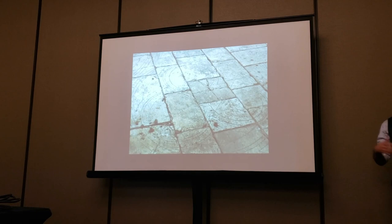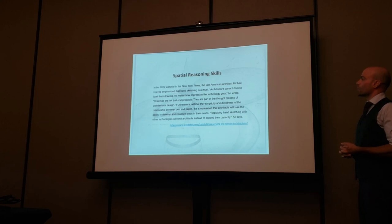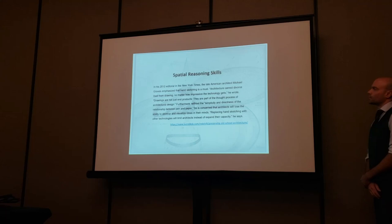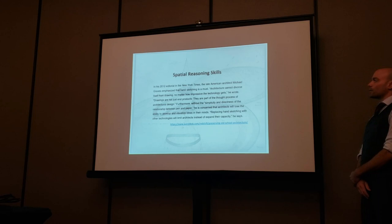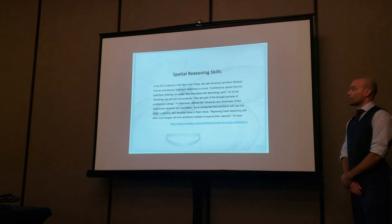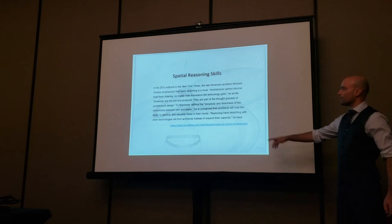And I'll finish this section off with this quote. In his 2012 editorial in the New York Times, the late American architect Michael Graves emphasized that hand sketching is a must. Quote, "Architecture cannot divorce itself from drawing, no matter how impressive the technology gets," he wrote. Quote, "Drawings are not just end products. They are a part of the thought process of architectural design." End quote. Furthermore, without the simplicity and directness of the relationship between pen and paper, he's concerned that architects will lose the ability to develop and visualize ideas in their minds. Quote, "Replacing hand sketching with other technologies will limit architects instead of expand their capacity," he says. And this is a quote that's coming out of Autodesk.